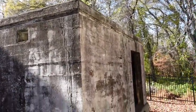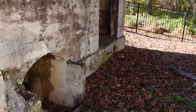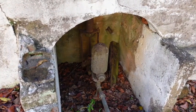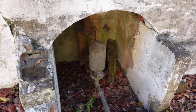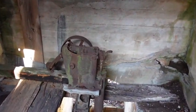This little stone building here, back corner of the house, was a pump house. If you look right there, that was the well itself. Let's walk around to the other side and I'll show you what I'm talking about, and it may make a little more sense to you. Okay, here we go. This is the top part of the pump.